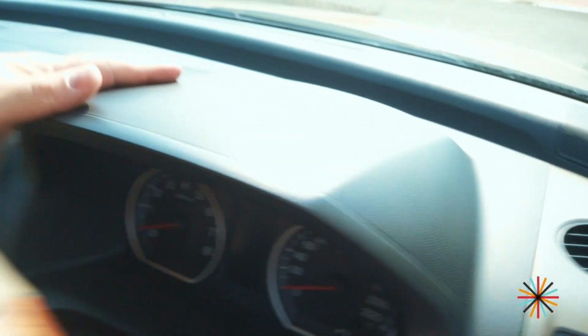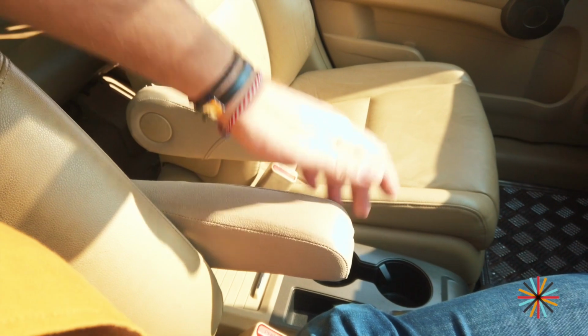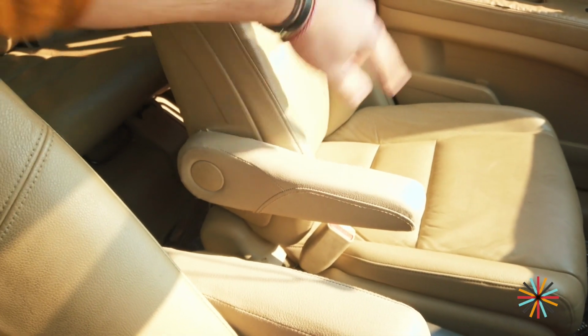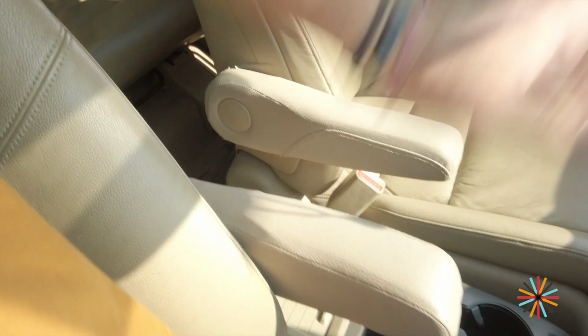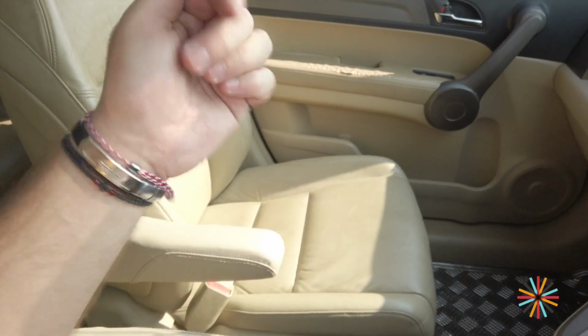So, good for that. One of the most important things about the car seats of the Honda CRV are the armrests. As you see, everyone has an armrest, the passenger in the front and the driver. And when you're driving for a long period of time, having an armrest, whoa, this is fantastic. Really.